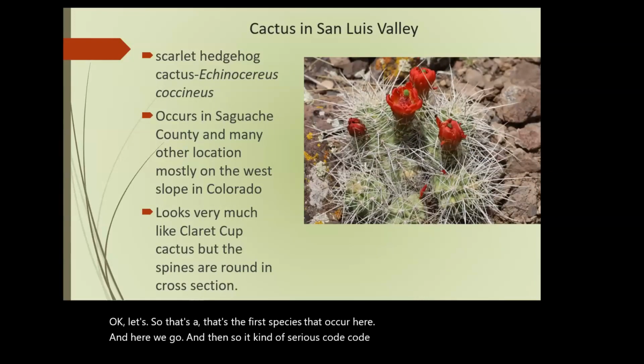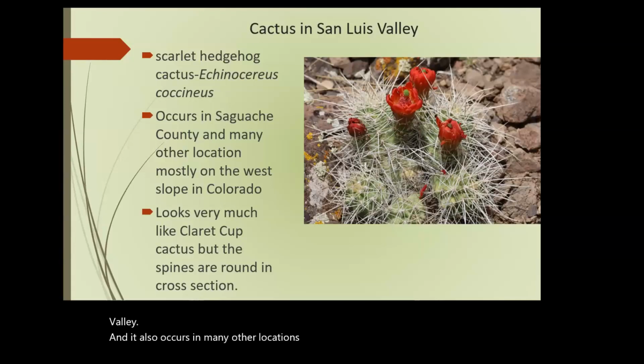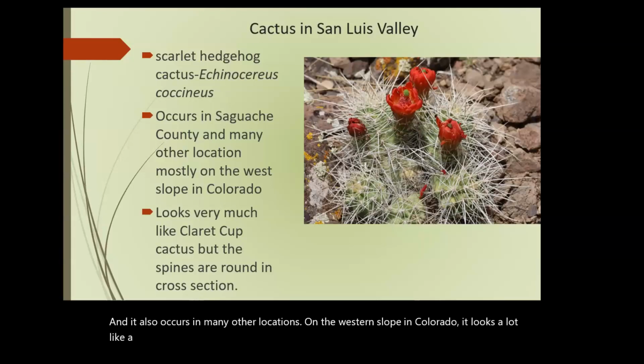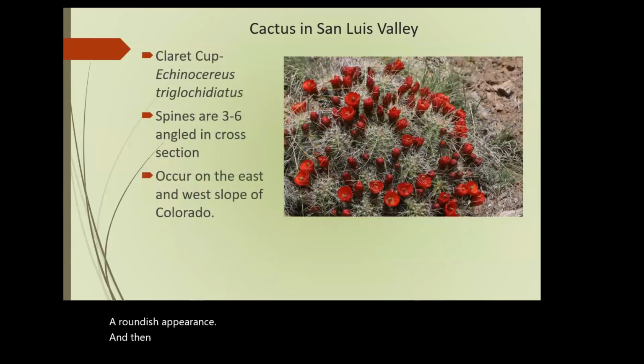And here we go. And then, so kind of Echinocereus coccineus, I think is how you pronounce that, scarlet hedgehog cactus. And that occurs in Saguache County in the San Luis Valley. And it also occurs in many other locations on the western slope in Colorado. It looks a lot like claret cup cactus, but the spines in cross section are round. So if you cut a spine in half, it would have a roundish appearance.